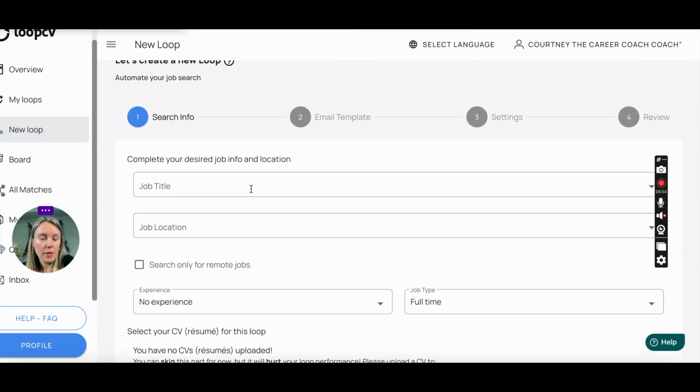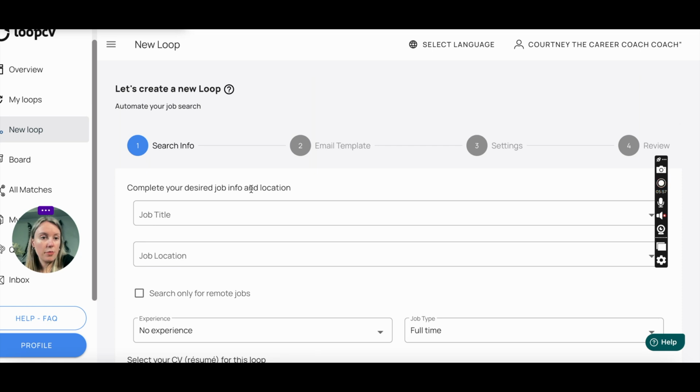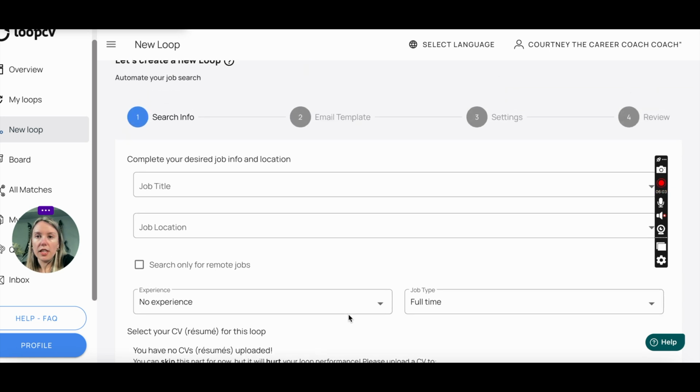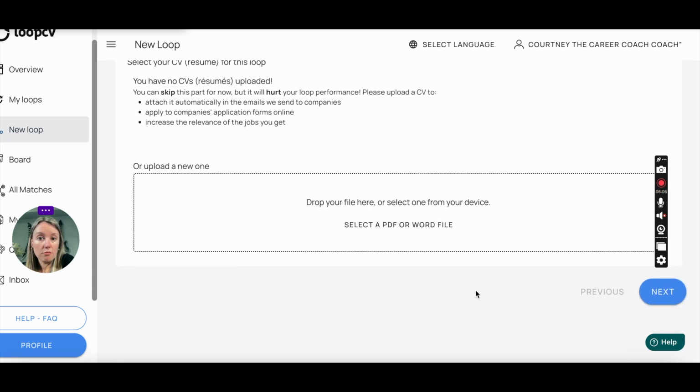Here's a little bit of the back end. There is a free version, there's a paid version, and you can just go along, try it out if you want to, upload your CV and review it and see how it works.